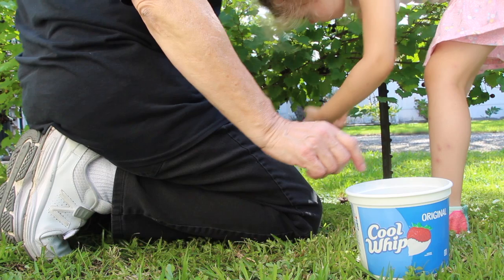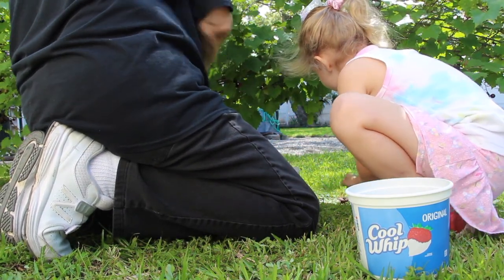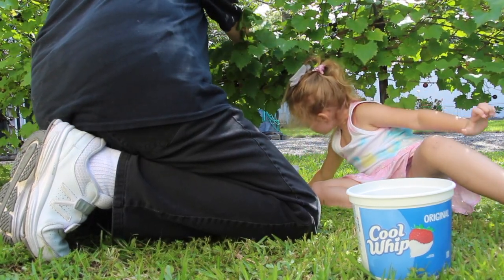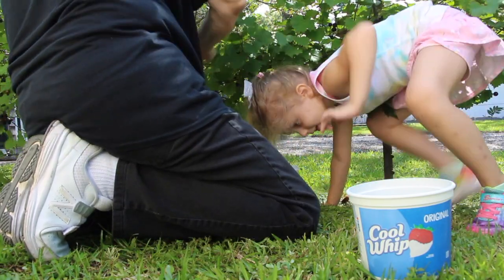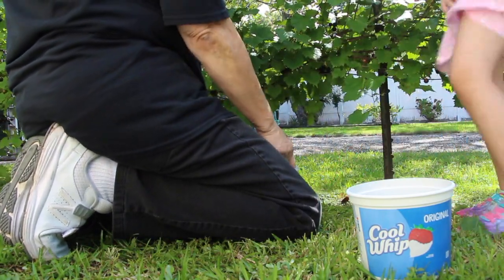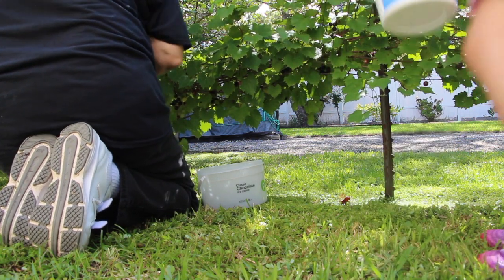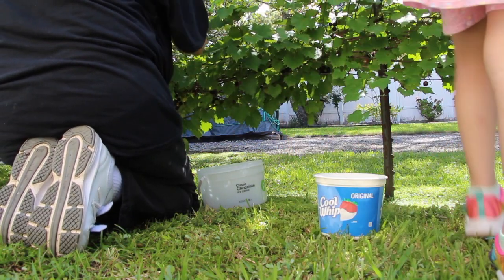There. I don't want you to step on it and fall. I found another one. Okay. Over there. Right there. I'm gonna squish that one. Okay. I found some grapes. Look how many I got so far. Oh, wow. Is it getting heavy? No.